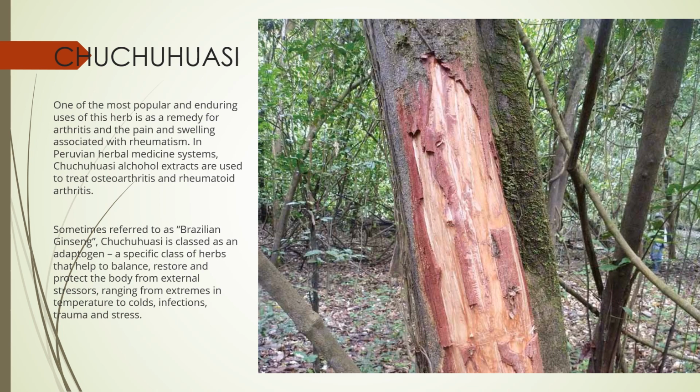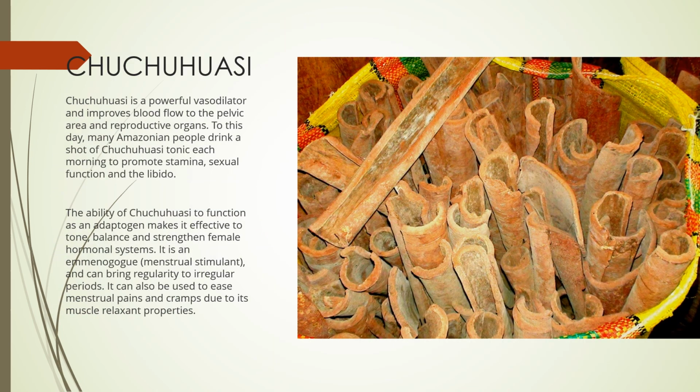Chichihuasi is classed as an adaptogen, a special class of herbs that help to balance, restore, and protect the body from external stressors ranging from extremes in temperature to colds, infections, trauma, and stress. Chichihuasi is a powerful vasodilator and improves blood flow to the pelvic area and reproductive organs.